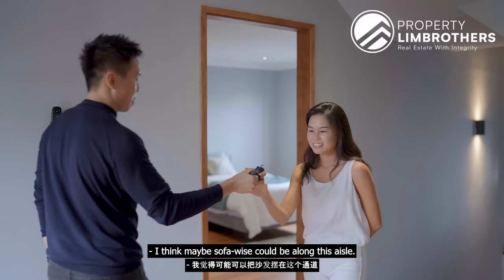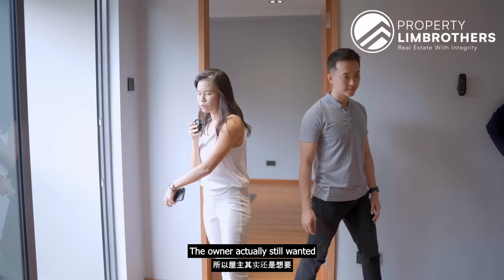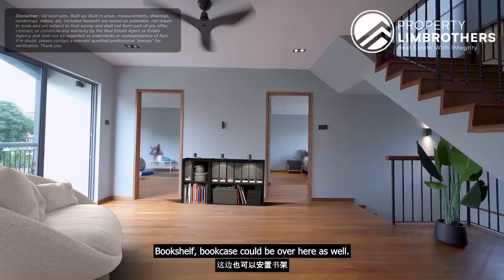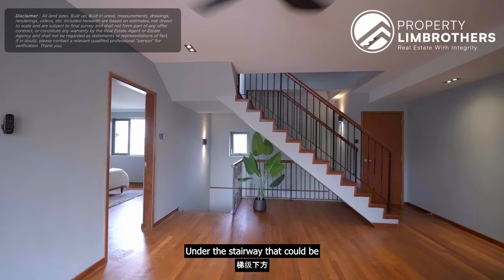I think maybe sofa-wise could be along this aisle. If you notice here, we have a sort of triangular small little balcony. Owner actually still wanted to keep this family area rather regular in size without extending out. So I would think small little beanbag or maybe one-seater couch right here. Bookshelf, bookcase could be over here as well. For the stairway landing right here, we have about 1.2 meters. Under the stairway, that could be maybe your storage to put your items.